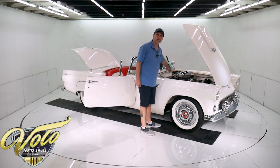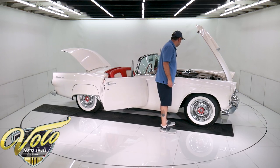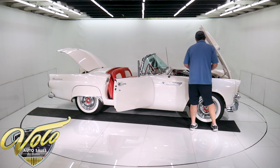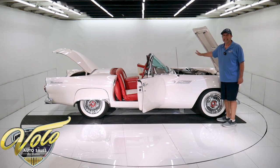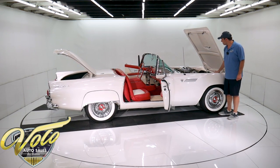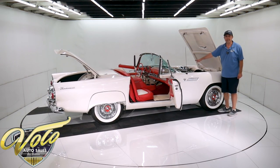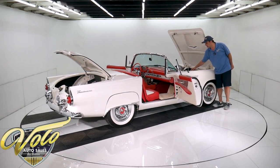It's upgraded Petronics electronic ignition with a flamethrower coil, all new hoses, new plug wires. Updated from a generator to an alternator. The T-POTS four-barrel carburetor was professionally restored. This has the engine dress-up kit, the chrome air cleaner, breather, and the finned aluminum valve covers.